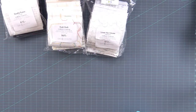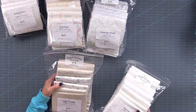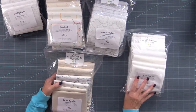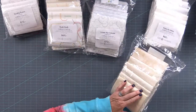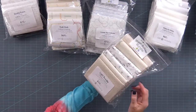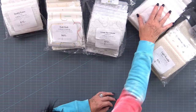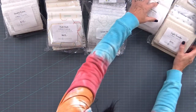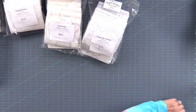Then we have two in-house bundles that we've had in stock, and we have them regularly in stock. It's a white-on-white bundle, all different white-on-whites. And then we have a light bundle, which has a variety of prints. They're always a good price, and they have some creamier ones and some whiter ones. Sometimes the fabrics in them will vary a little bit from the photos because it's something we keep rolling all the time.